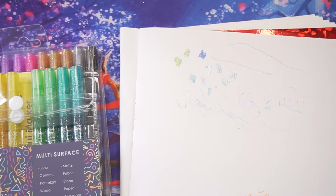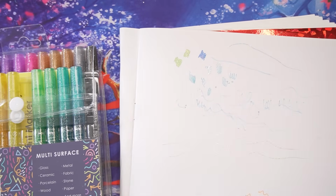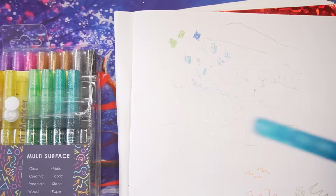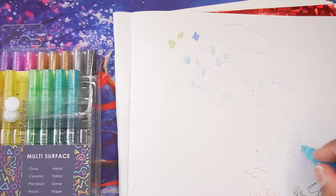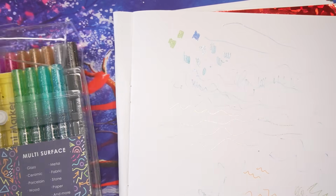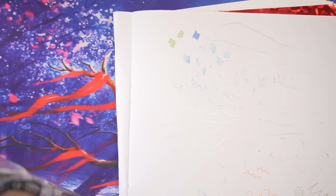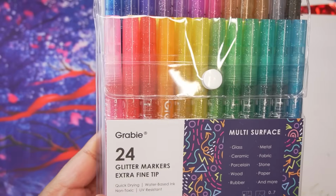So this one looks like it's a bit better. Yeah, this one works. See, I don't have the issue with that. So when it does work, it's lovely. But I think this one doesn't work, so that's not great. Look at that. No, that's definitely an issue with the pen. Yeah, I might contact them and see what they say. But I need to try them out basically to see they all do work. So that's the Graby 24 glitter markers, the extra fine tip.